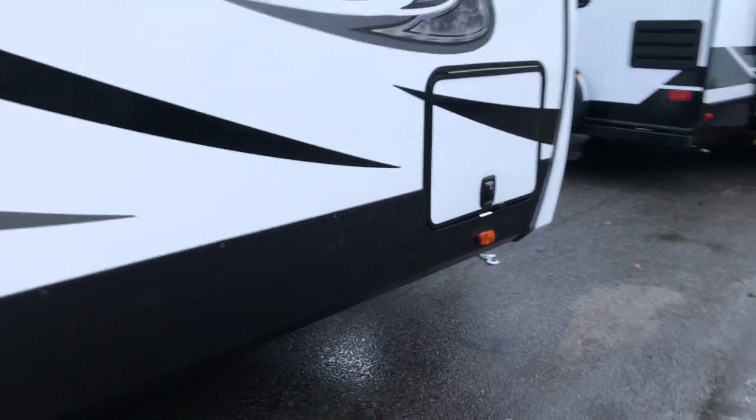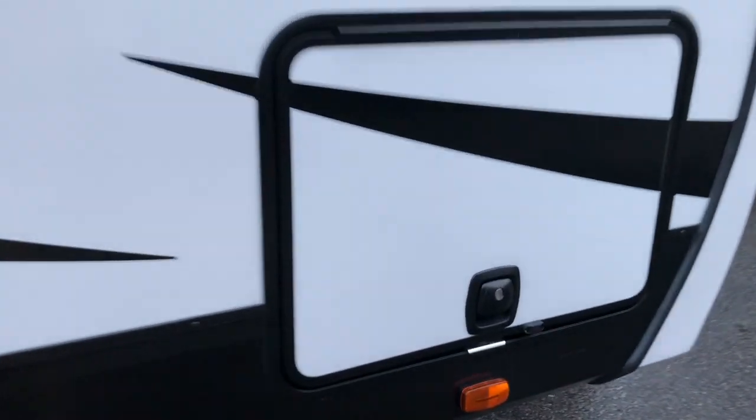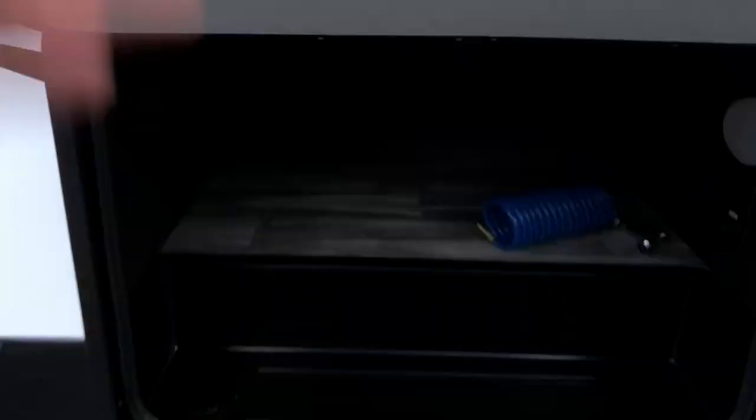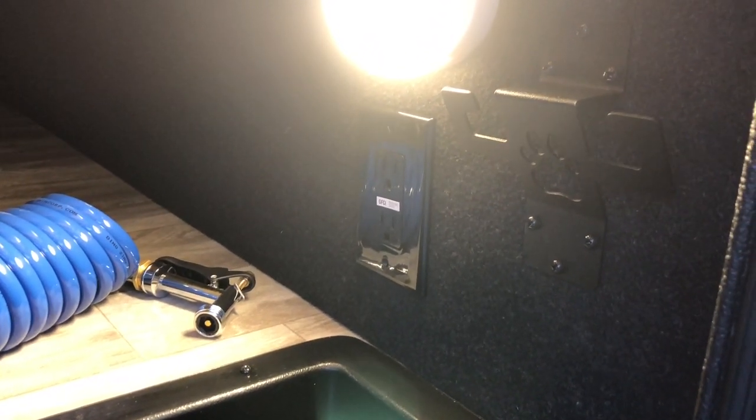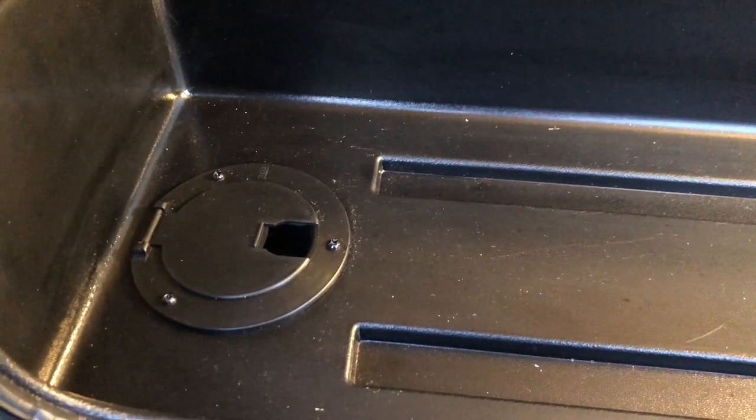The other side of your pass-through storage. 110 receptacle and hookup for pet leashes. Feed your cords or anything through the bottom so you can keep this door shut. Battery disconnect. Slam latch compartments.